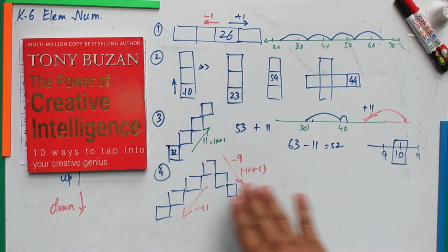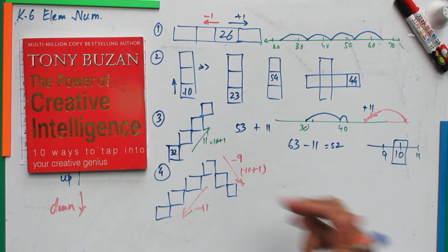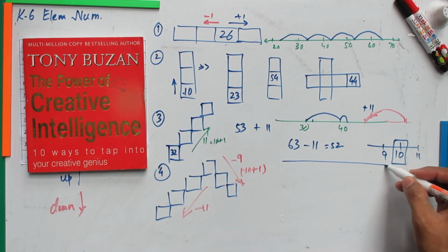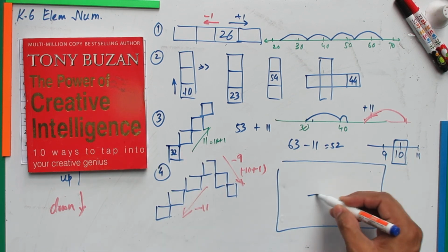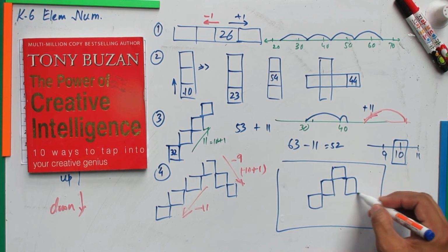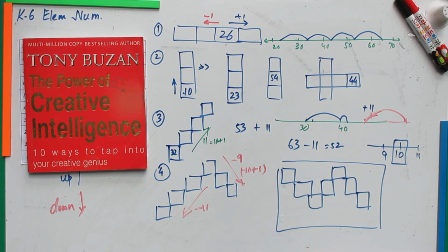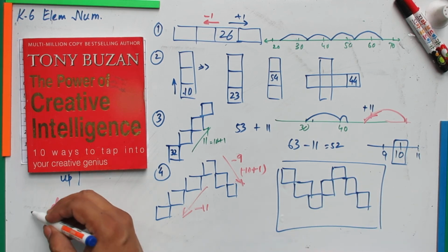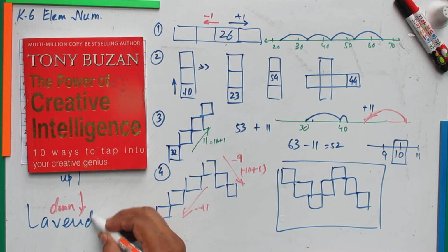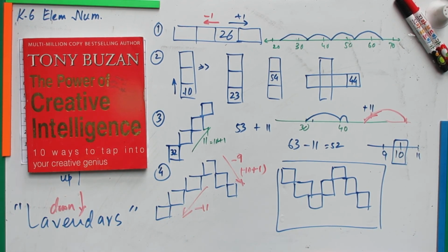So they can mentally start doing these things, and you can give a few things for practice. But these lavendars combined with number line give them something very interesting, because then they can gradually go in any direction, and imagine at the end you give them, and they actually give to each other and make for themselves these sort of things, and they call it lavendars. In a book, the authors had named it lavendars.